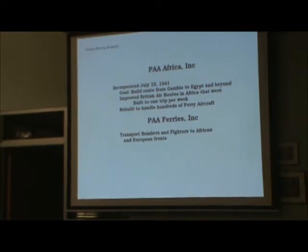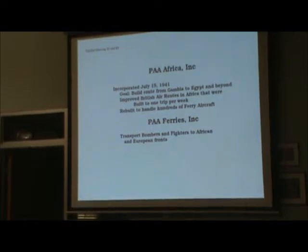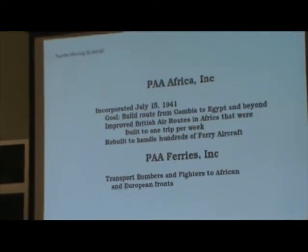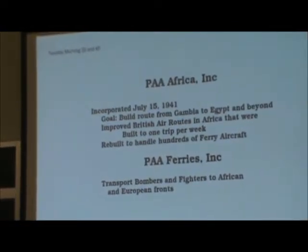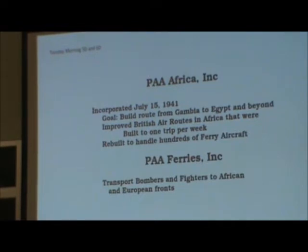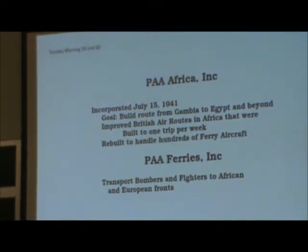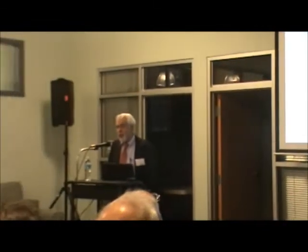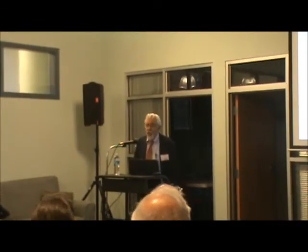In 1941, for many reasons, Pan Am was asked to start some work in Africa. We weren't at war yet. The British were at war, and they weren't doing so well in North Africa. Lots of things were happening that didn't look good for our side of the war. And Pan Am started up two separate civilian companies that were supervised by the military.